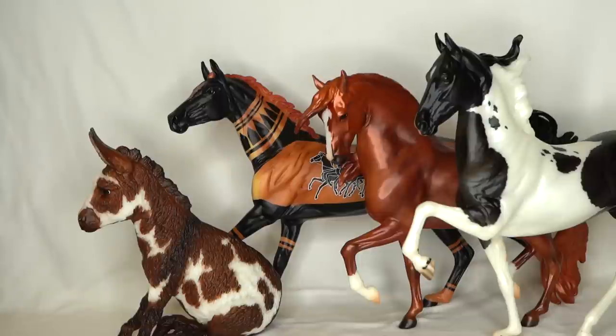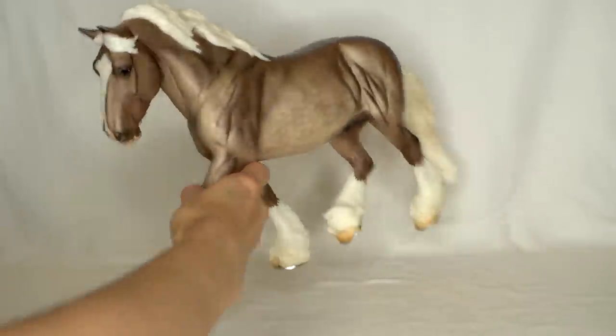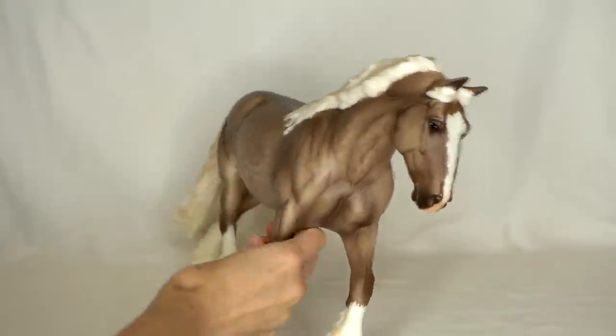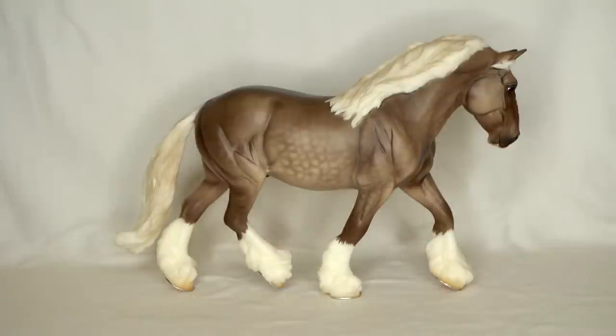But then things kind of worked out differently, and I also got these special run whales on the Shannondale mold in matte. This one did also come in glossy, but I had no desire to get the glossy one. I wanted just the matte one. And so here he is. His color is really interesting. And I've seen a mix of how their dapples look.